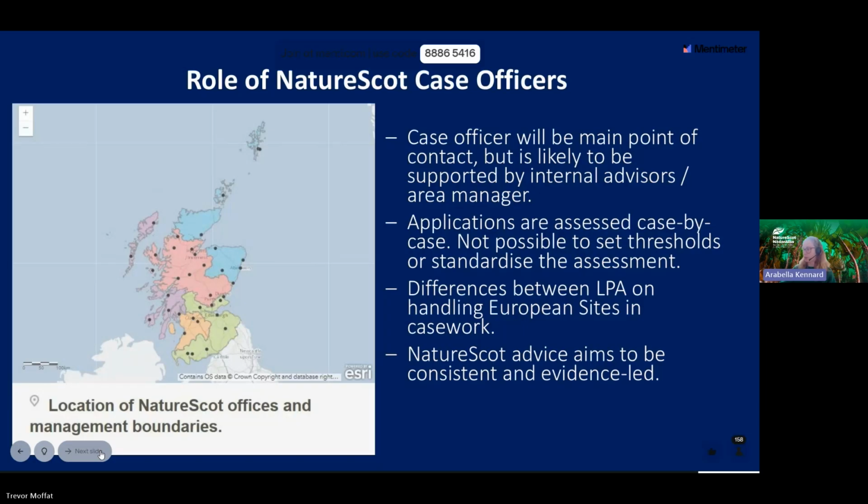At the outset, I was keen to set some caveats to what I will present today. Assessments and applications that we receive are assessed case by case, and as John touched on, it's not really possible to set thresholds or to standardize the assessment in any way. There's no one size that fits all. It's quite varied in its nature, but I hope to offer my own perspective and experience of handling casework today.